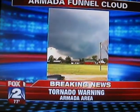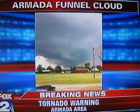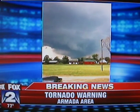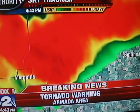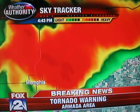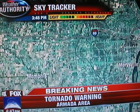It's hard to tell if that cloud is down on the ground or if there is debris swirling, but that is a very ominous looking photograph taken just in the last 30 minutes from Armada. And as this storm continues to hold together and move from Armada up into Memphis right now, don't be surprised in and around Memphis if you see similar kinds of looks to the clouds, these low-hanging clouds that have that swirl look to them.